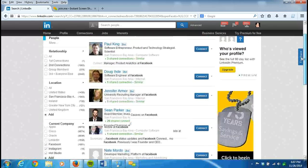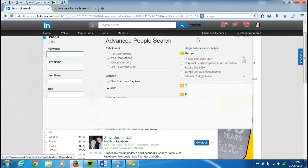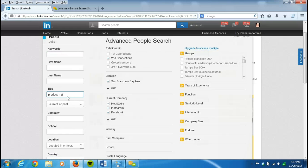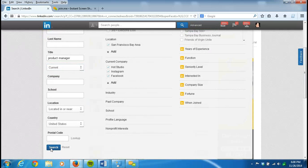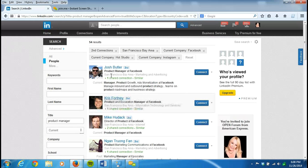All I'm saying is, if you went to advanced search, just click on advanced search up here. Now, advanced search lets you add a title like product manager. So look what I'm going to do here, product manager, and I want them to be current. I'm going to scroll down, and now instead of 1,000 people, it's going to take me down to 54 results. Look at this. These are only people that work at Facebook and are product managers in San Francisco. Isn't that interesting?